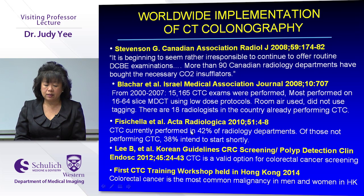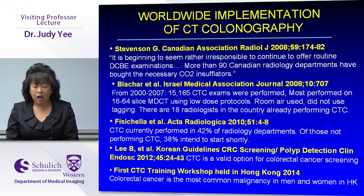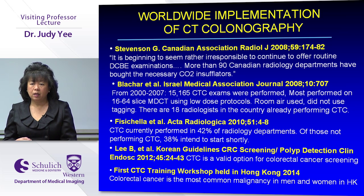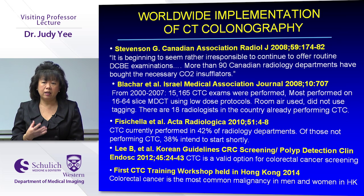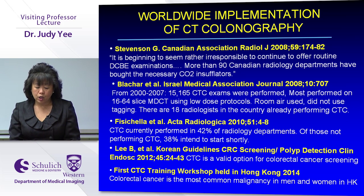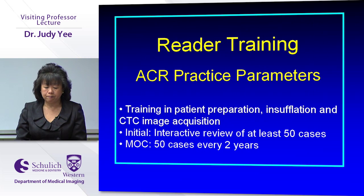Out of Sweden, CTC is currently performed in 42% of radiology departments. Of those not performing CTC, 38% intend to start shortly. This is out of Korea, and the Korean guidelines state that CTC is a valid option for colorectal cancer screening. And then finally, Hong Kong, it's very interesting. You would think that bronchogenic carcinoma would be the number 1 cancer in Hong Kong because there's a lot of smoking. But in actuality, colorectal cancer is the most common number 1 cancer in Hong Kong, and they held their first training for CTC back in 2014, and they have implemented CTC.